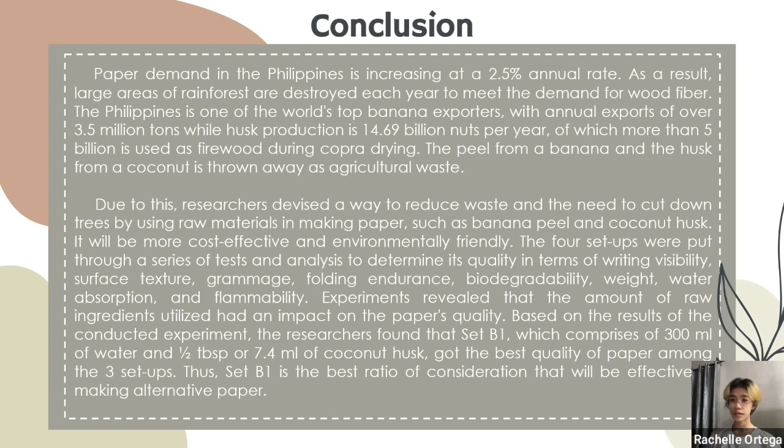Due to this, researchers devised a way to reduce waste and the need to cut down trees by using raw materials in making paper such as banana peel and coconut husk. It will be more cost-effective and environmentally friendly. The 4 setups were put through a series of tests and analysis to determine its quality in terms of visibility of writing, surface texture, grammage, folding endurance, biodegradability, weight, water absorption, and flammability.